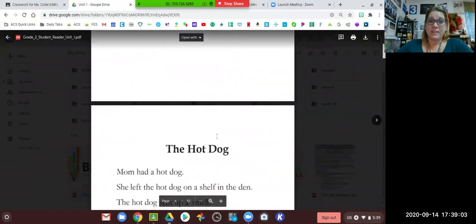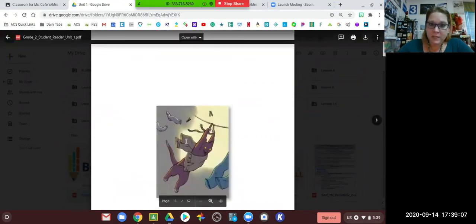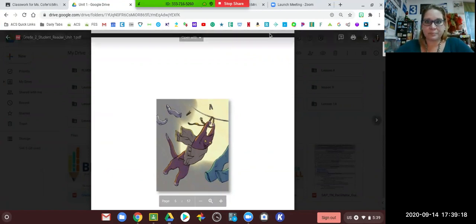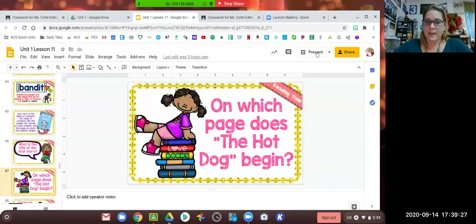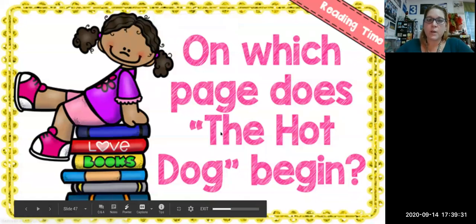Well, I think there might be something to do with the hot dog in it. Just a lucky guess. But look at this picture. This cat looks like he's having a really good time. He looks like he's rappelling down a clothesline. I wonder what he's going to go get. Right, so we already talked about this: on what page does the hot dog begin, and we said it starts on page 2 according to our table of contents.